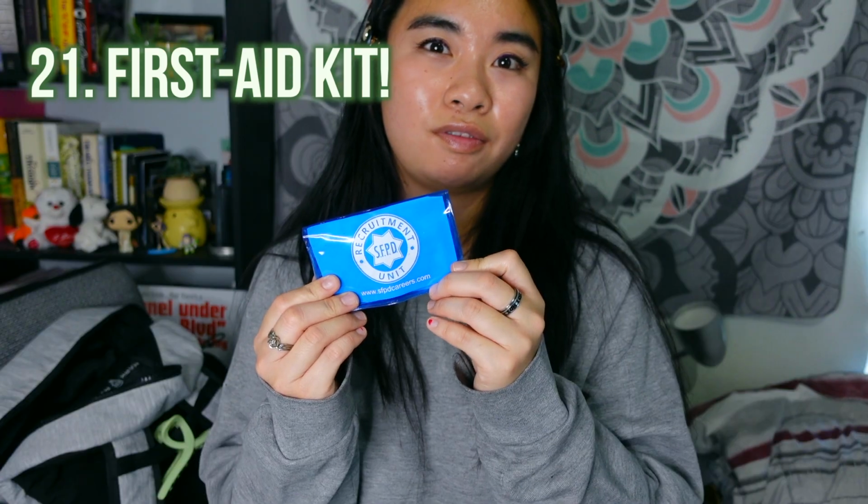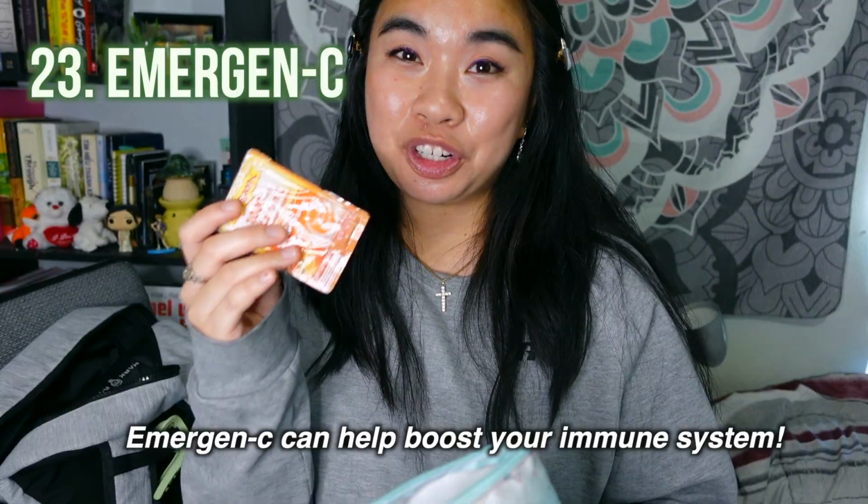We also have this first aid kit here. I actually got this from a job fair in San Francisco. It comes with alcohol wipes, more wipes, and band-aids. I also like to keep tissues, because you never know when you're feeling ill or under the weather. Emergen-C can help boost your immune system, so it's good to have that.